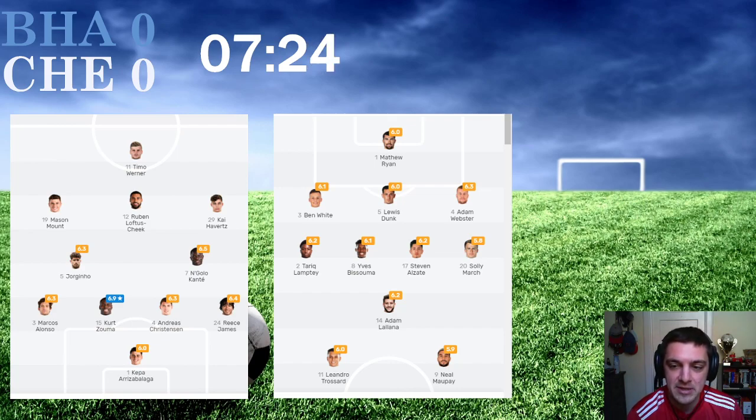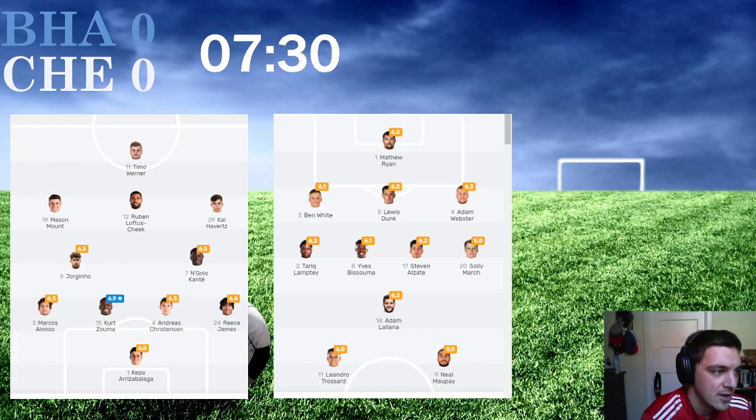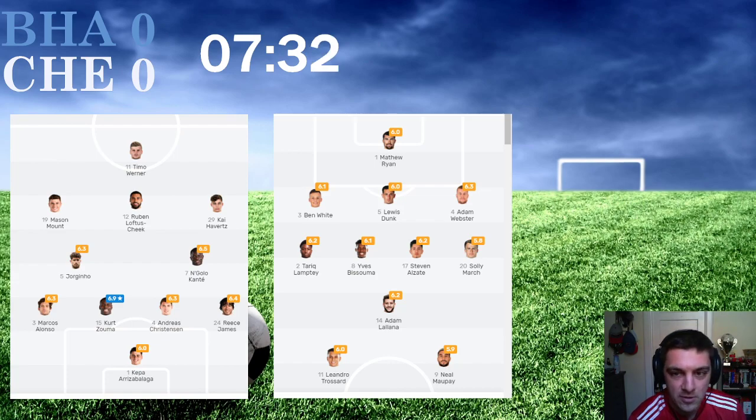Brighton have had some pretty decent exchanges in the early parts of this match, but Chelsea, anchored by the midfield duo of Jorginho and N'Golo Kante, have done a very nice job screening their backline so far, cutting off the dangerous passing angles into Leandro Trossard and Neal Maupay, who started up top here for Brighton.